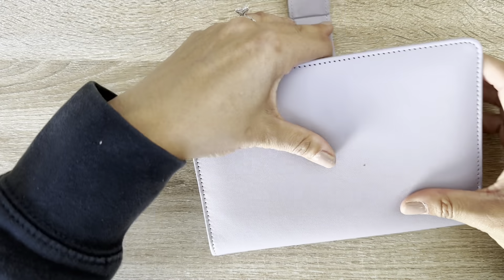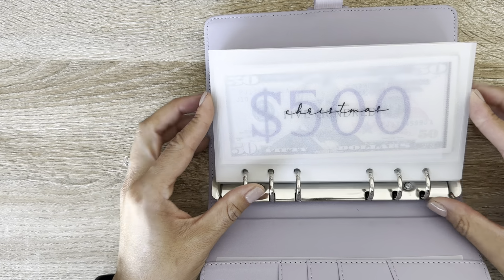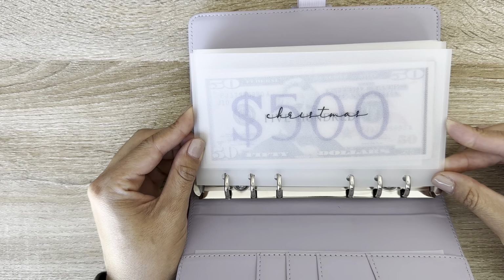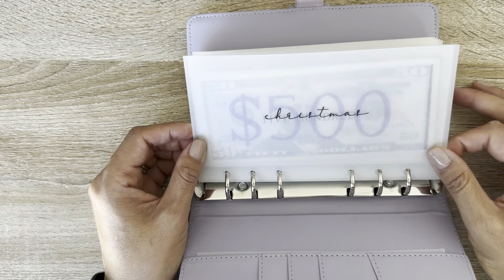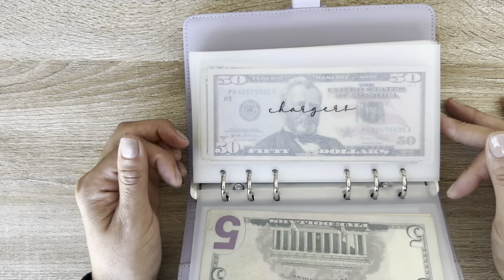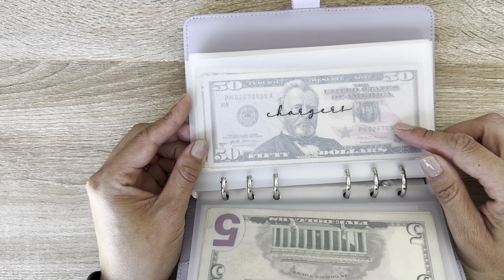All right, and then the last binder is also low priority. So Christmas is coming up, so I want to say we have like $600 or so in Christmas. So I'm trying to get to $1,000 for Christmas. Chargers, this is for the Chargers games.